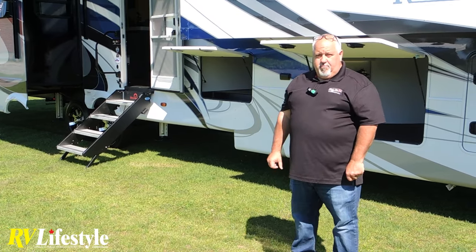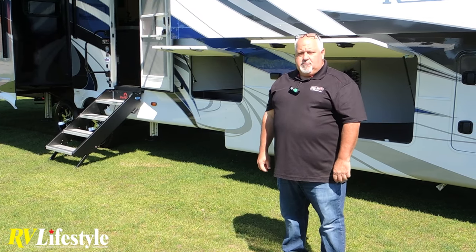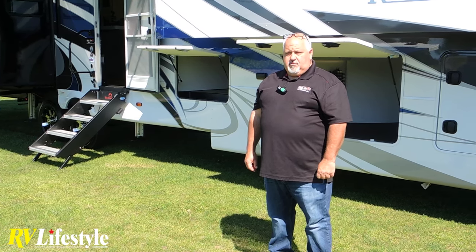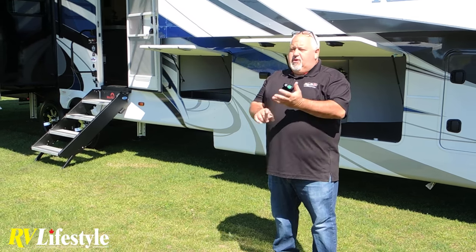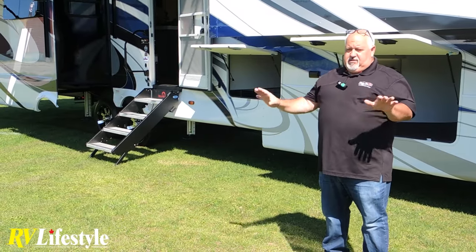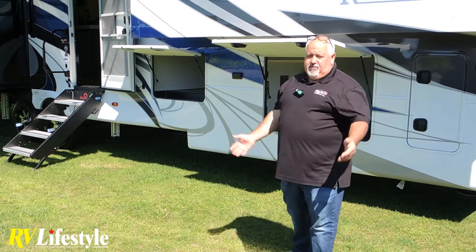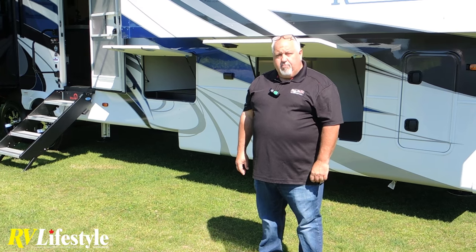So that, considering it lists MSRP for 220,000 US. For this to be out the door from Hitch N Go RV for 234 Canadian, that's taxes in? No, that's plus tax. 234 plus tax. There's no admin fees and stuff like that. Our pricing is basically whatever it's advertised, and tax and licensing. So you'd be 234.9 plus tax.